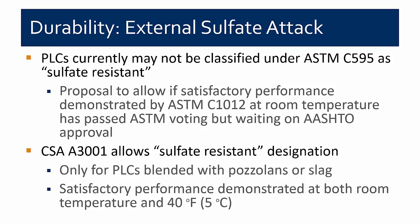Canadian specifications under the A3001 material specification do allow a sulfate resistance designation for Portland limestone cements. However, these Portland limestone cements must be blended with a pozzolan like fly ash or silica fume, or slag. And they can only receive this designation if they can demonstrate satisfactory performance at both room temperature and 40 degrees Fahrenheit under a test that's similar to the ASTM C1012 test.